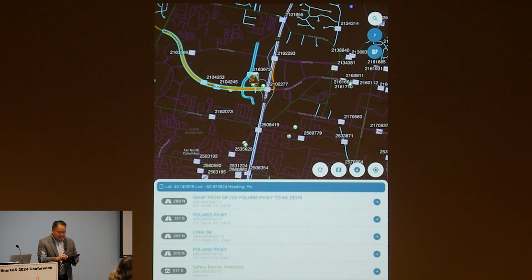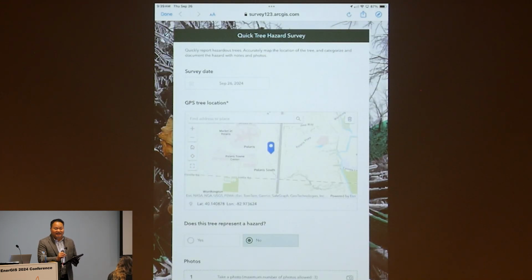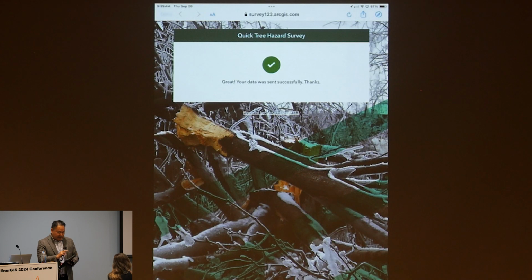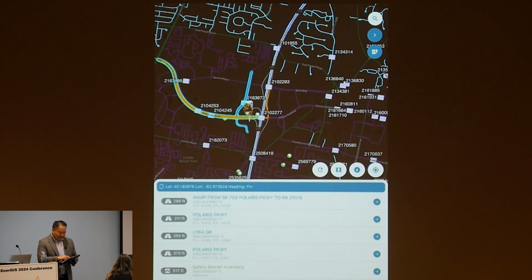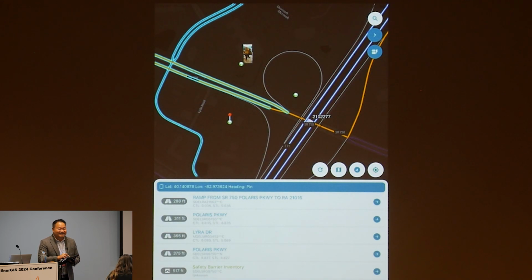And then the next button underneath that, we've integrated Survey123. We're pretty much good to integrate any of the Esri products, but I'll fire that off. And we have a quick tree hazard survey. This is something that Esri put out there. I'll go ahead and submit it. And as you know, with Esri maps, you have to wiggle it around a little bit, and then you see that little tree survey, it's right there. So you can go in there. Again, a centralized place for your field workers to do inspections and work on work orders.